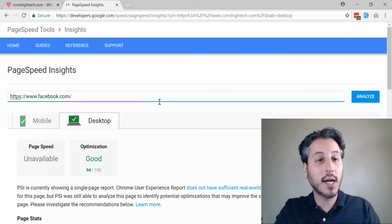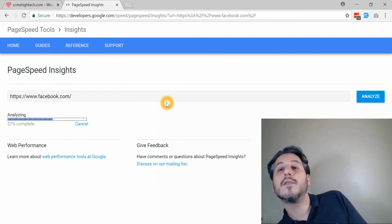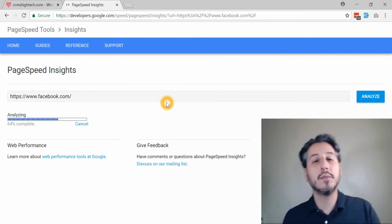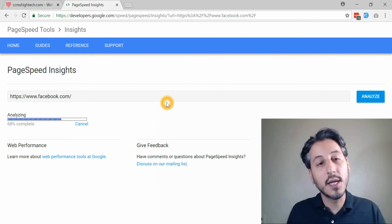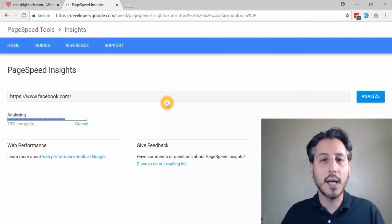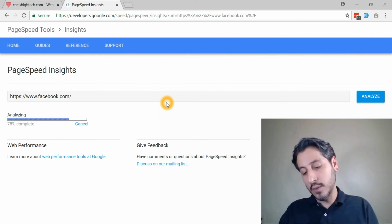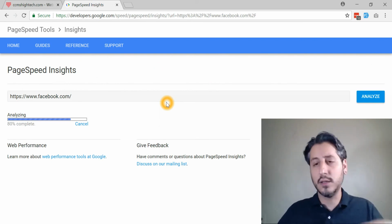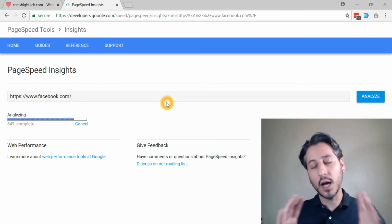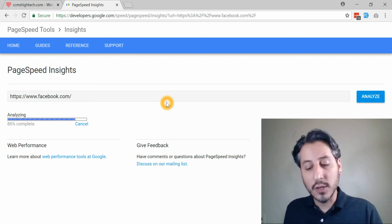So for example, Facebook.com. They're a major website. They have their own dedicated servers. They have their own dedicated teams to building these pages. And so now the page that we're actually ranking is Facebook.com. So this is the login page itself with the basic homepage layout, and it'll display it in the right-hand side how you would see it on a mobile device and how you would see it on the desktop.